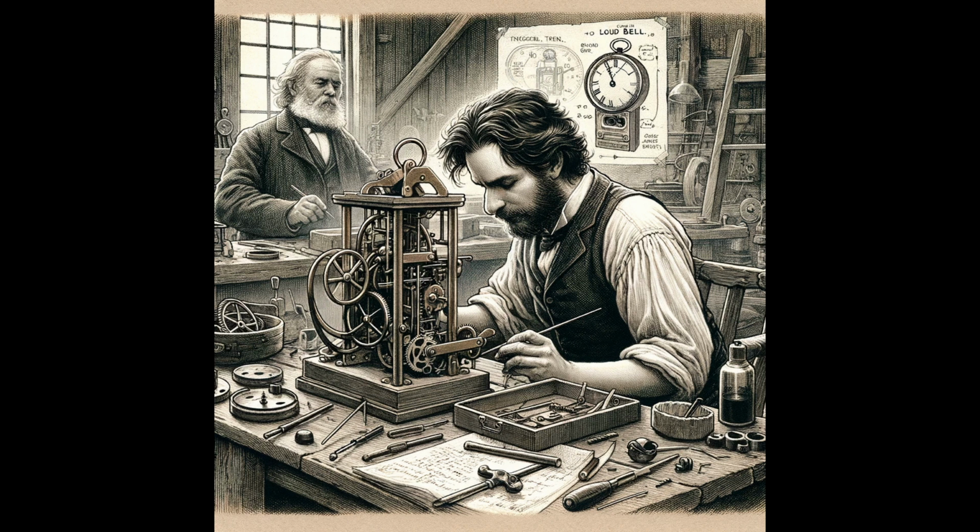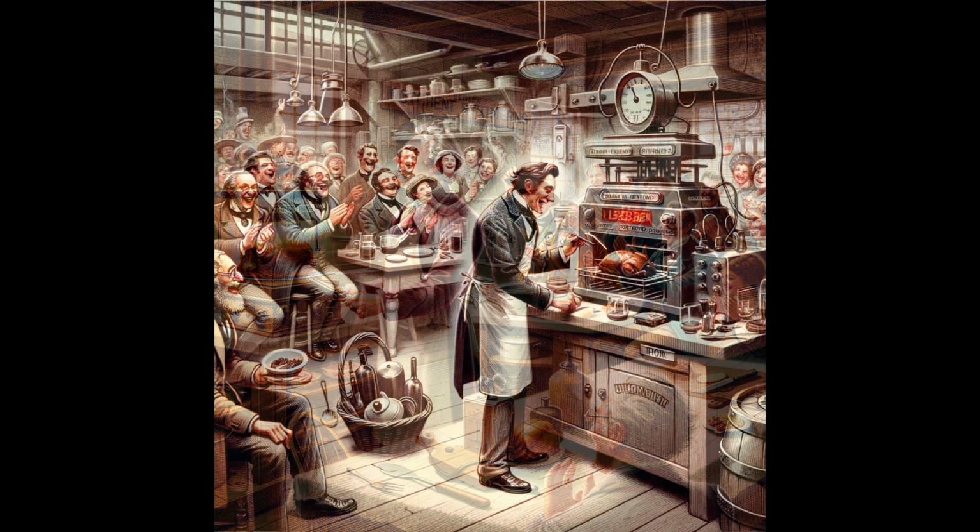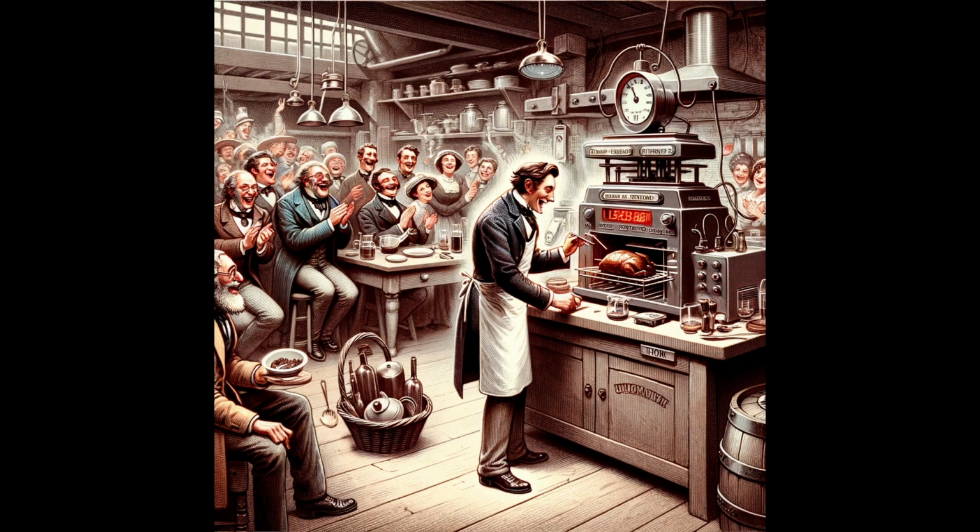He added a loud bell that would ring once the time was up, much like a wake-up call for his culinary creations. The first test run was a resounding success. Frank had not only managed to perfect his roast, but he had also stumbled upon a solution that would forever change the way we cook. He took his creation to the kitchen of his friends and fellow food enthusiasts, and the kitchen timer was born.